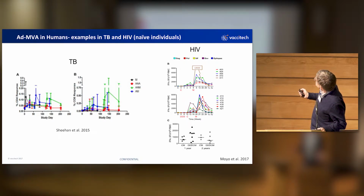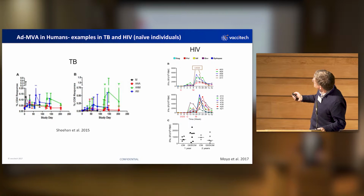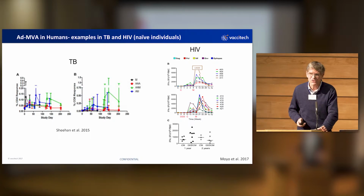Likewise, in this TB study that was done by Tom Hanke's group using a ChAd3, what he did is he took ChAd and boosted it with MVA. And the interesting thing is you can see quite good diversity and breadth of response that persists out to 2 years with a single ChAd plus MVA. If you primed with 3 DNA vaccines, then gave chimpanzee adenovirus, and then gave MVA, you got essentially the same response. And the response out at 2 years, if anything, might have been slightly better with ChAd followed by MVA than giving 3 DNAs, ChAd and MVA.